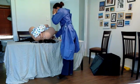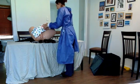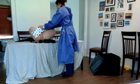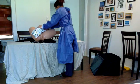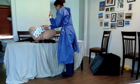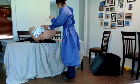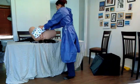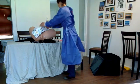So with that, we want to look at heart rate, if it's 100 or below, if it's breathing, if it's got a good cry there or there's no breathing, if it's got a good grimace, so if there's facial movement, pulling away, stimulation like that, activity, muscle tone, if it's actively moving limbs or not, or no movement, and then we want to look at the skin colour as well. So we want to perform that at 1 and 5 minutes.